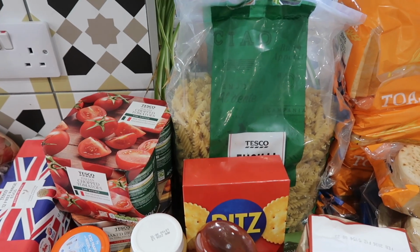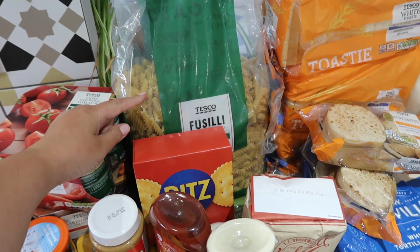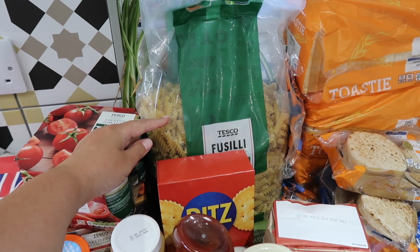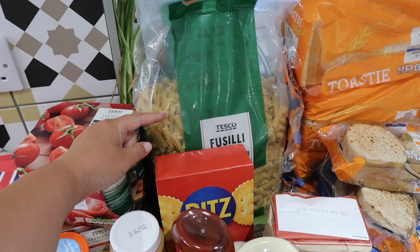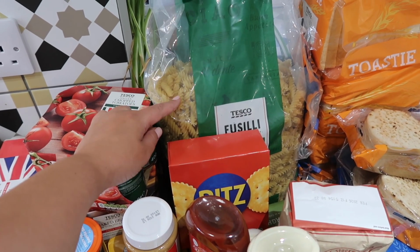A handful of pantry items this week. A massive bag of the fusilli pasta. It's not actually cheapest to do it this way. I normally buy the basic range penne pasta, and buy like 4 bags of it. But my kids have been really enjoying the spirally ones, so for a bit of a change, we've been doing this.